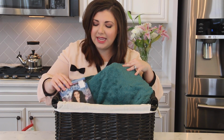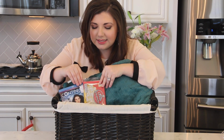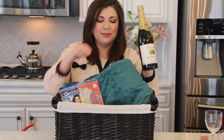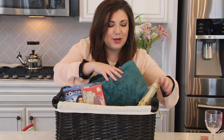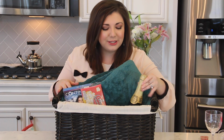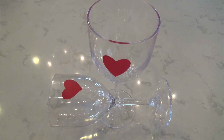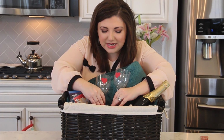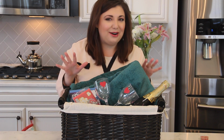Next, I'm gonna add a little movie. And then of course you can't watch a movie without some popcorn, so I'm just going to throw this little popcorn in there as well. And as you can see, I'm going with a movie date theme. And then I'm gonna add some Martinelli sparkling cider because we love this stuff and we don't drink alcohol, so whenever we're celebrating anything, we always drink Martinellis. And I just think it'll be really fun to put on a movie, pop some popcorn, and drink some sparkling cider with each other. And then I found these cute little wine glasses at Target that have little hearts on them, and so I thought that this would be perfect to add to this little movie night gift basket. So I'm just gonna toss those in there like that, and I'm loving how this is coming out so far.